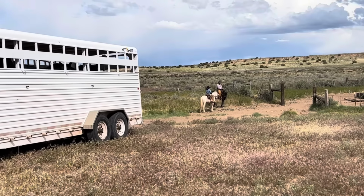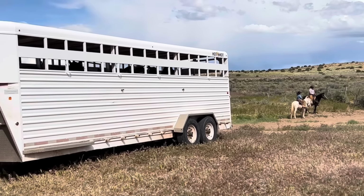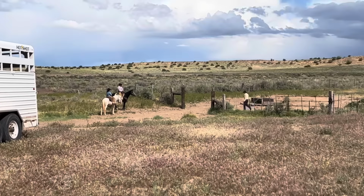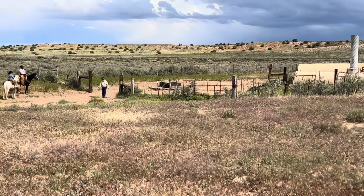Well, all the horses are in. There's 8 mares that came in, and we have 4 more in the trailer that we need to unload and put in the little water lot, and then we'll let Trigger in there with them.